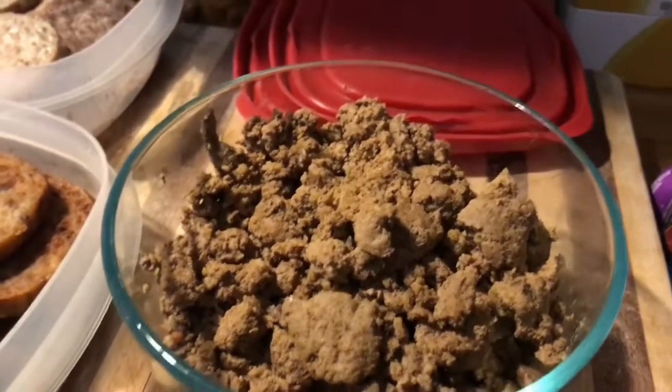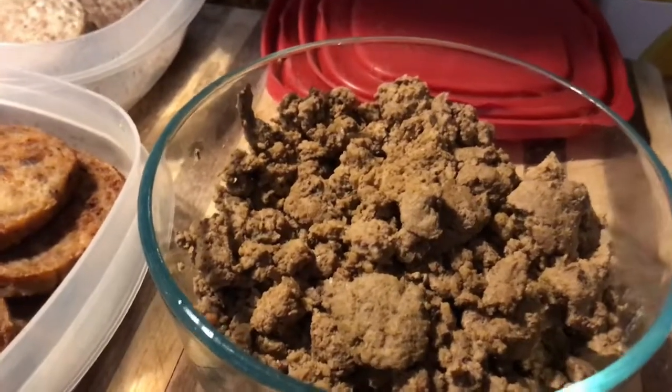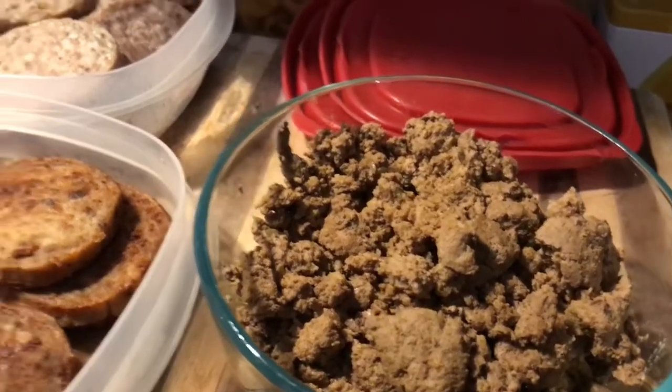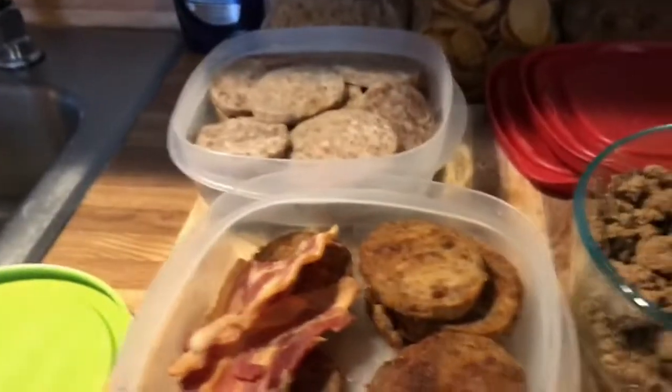I put some onion powder and some turmeric, some chili powder, some cumin, and now I'll just top it with stuff as I go. So, oh, sorry about that noise. That was the ice maker. So anyway, this is what I cooked today.